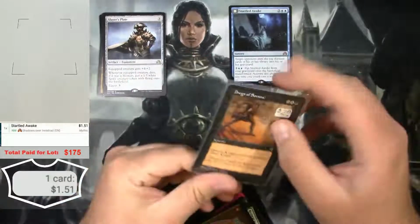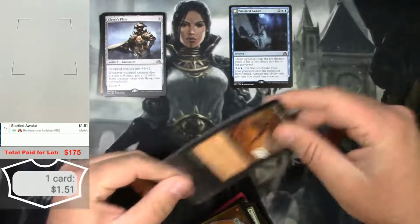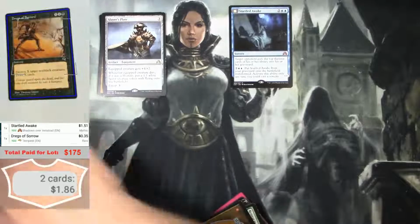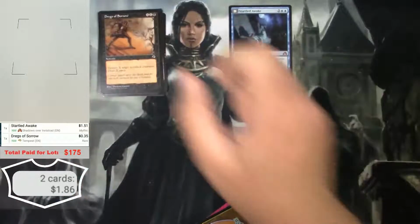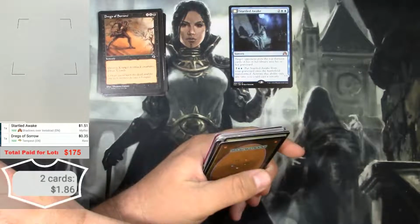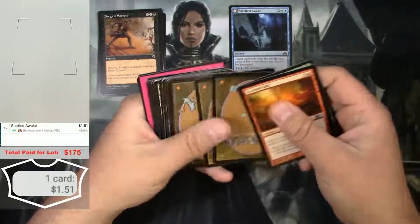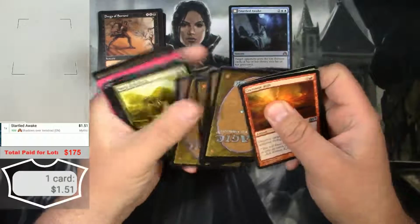Dregs of Sorrow from Tempest. Someone paid $2 for that at one point, or $2.50. Looks like they overpaid, but it is a rare, so we'll keep it. But it comes off of the list. Come on, flip it over here.